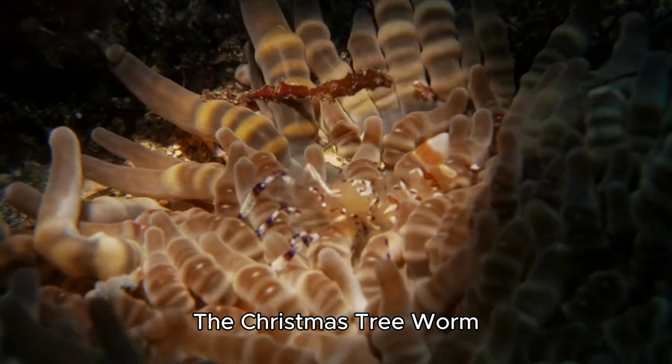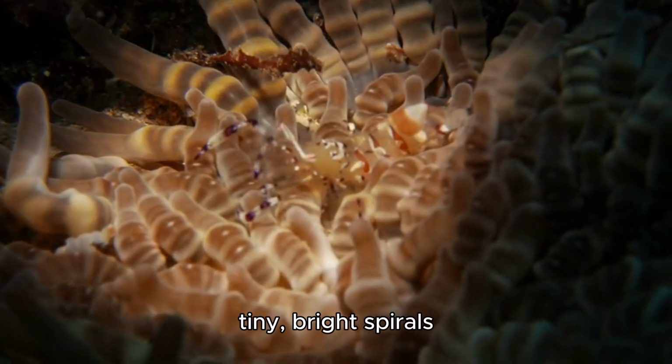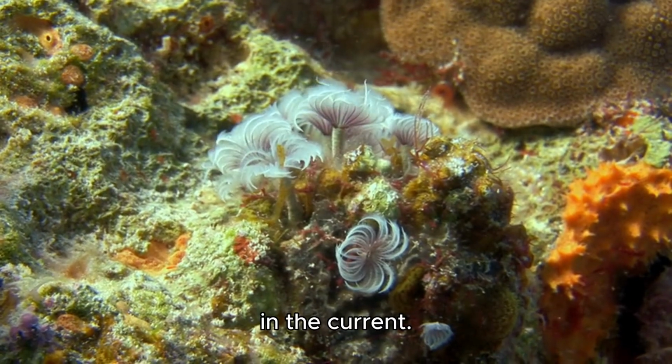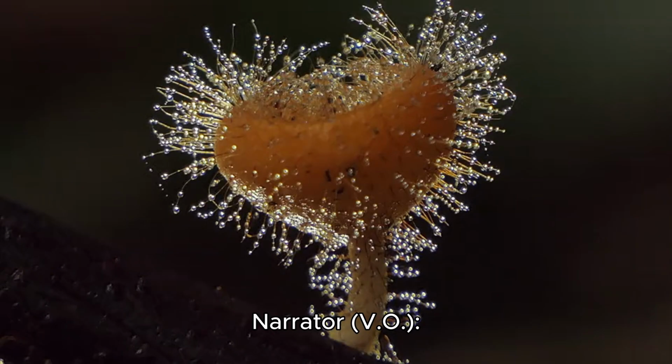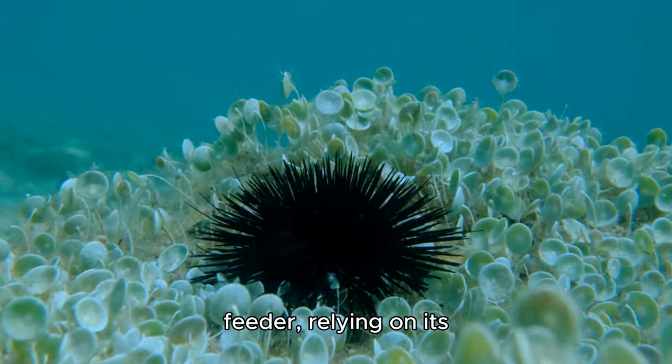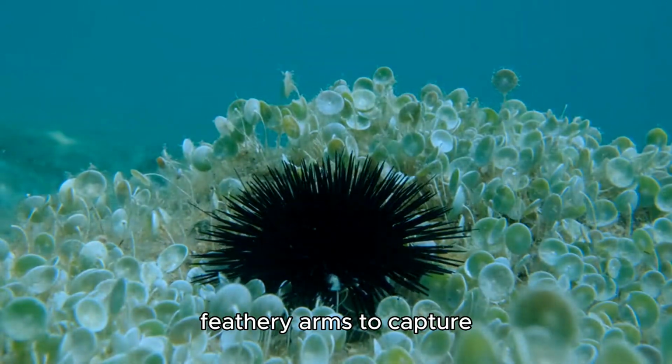2. The Christmas tree worm. Camera zooms in on tiny, bright spirals extending from coral surfaces, gently waving in the current. Narrator VO. Resembling tiny, underwater Christmas trees, the Christmas tree worm looks festive, but it's really just a filter feeder, relying on its feathery arms to capture plankton from the water.